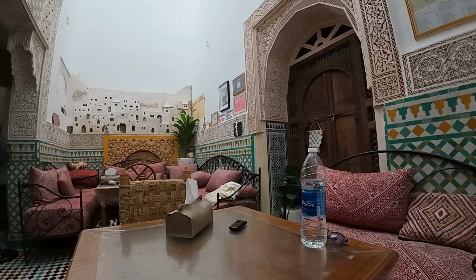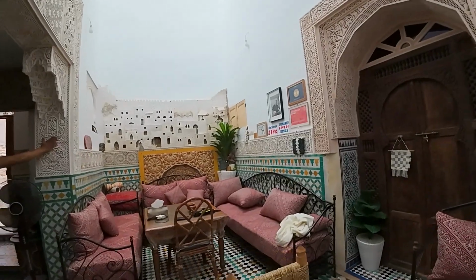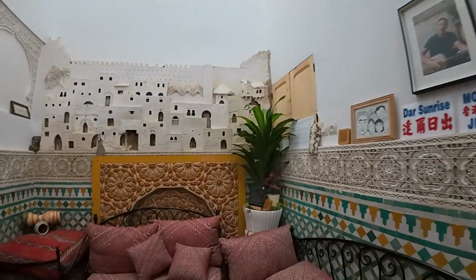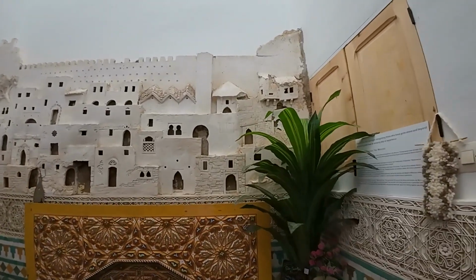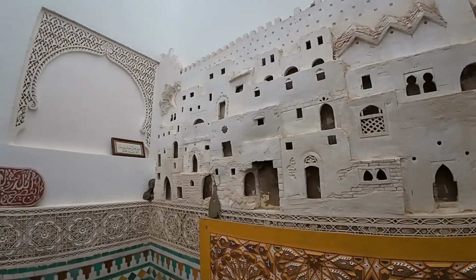It's beautiful. That's an amazing wall. Check out this wall, guys. It's like carved into the cement with these little windows and doors. Oh, that's pretty cool.